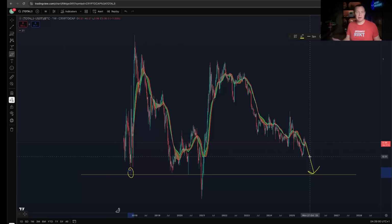Again, people always want to know, do alts go down against Bitcoin because Bitcoin's going up or because Bitcoin's going down? And the answer is yes, right? They go down against Bitcoin no matter the direction of Bitcoin USD. You're probably tired of hearing me say it. That's the way the cycle works. And especially that's the way the cycle works when you're at higher interest rates like we are this cycle.